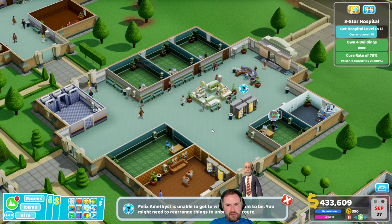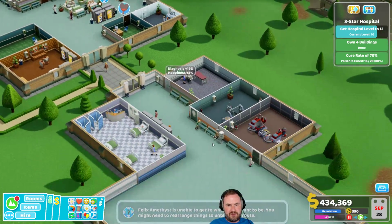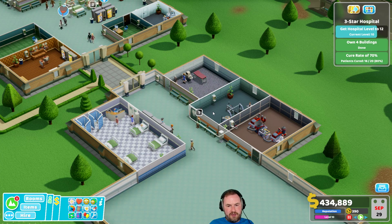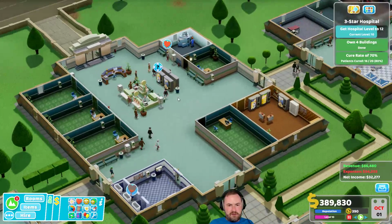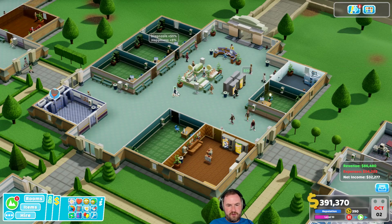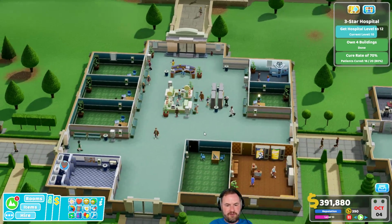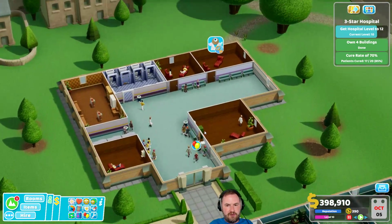Alright, the whole hospital seems less busy now. I think we've solved the bottlenecks. We've got a couple of people in queue here. The ward is not too busy. That's fine. What does this balloon mean? Bored. Feeling bored. Go read a leaflet, Sonny. God, don't let boredom take it out of you.